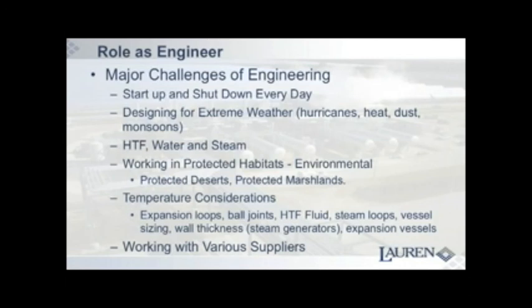And then because of the cyclic nature of everything, the startup and shutdown and the repetitive cycles, everything is thicker and heavier and more robust to be able to take care of the cyclic nature of the facility.